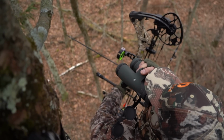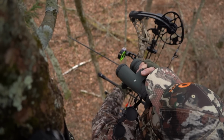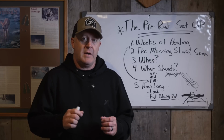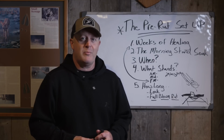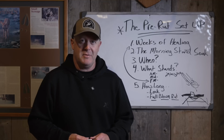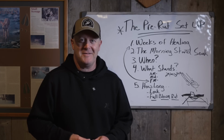The next weekend after that would be more like post rut, and then the rut's over. So I'd look at those 3 weekends in a row, try to take a long weekend and enjoy the pre-rut on that first one, and then we'll talk about peak rut strategies to come in the future. Hope you're having a great hunt and you're well prepared for the pre-rut. This is a time you cannot miss.